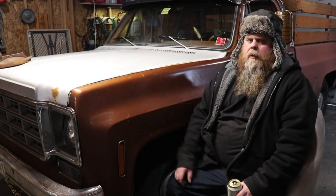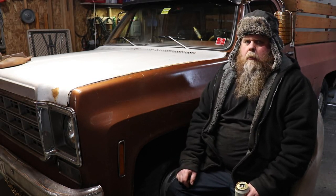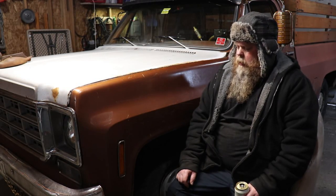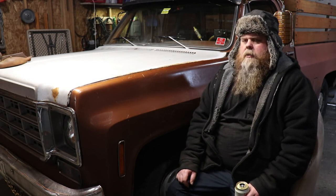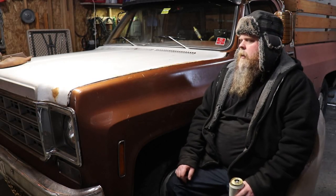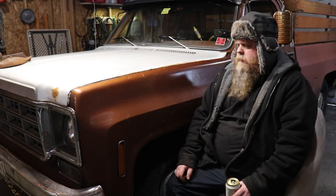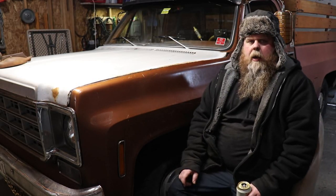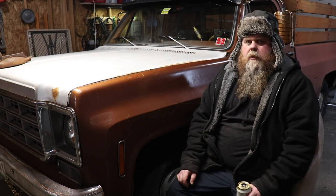So anyway, there was a lot of comments on the kid's post and everything, and people were laughing at it. And he mentioned that he would deliver it, and I knew he had a nice car hauler and a diesel truck that he towed stuff around with. And I said, tow that thing to my house, I'll give you $1,500 cash. That's it.